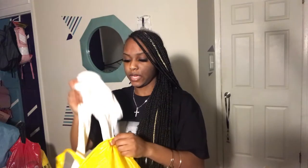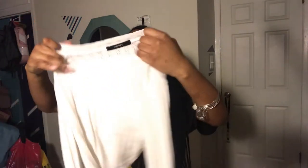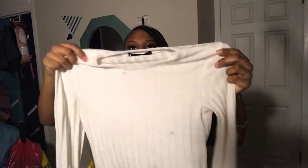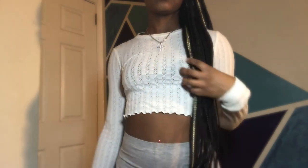Next I got here is a long sleeve white. It's not see-through. Is it a stain on it? It's a stain on it. I already wore this too, but I already washed it. It smells good, but it's kind of see-through. Yeah, but I really like this because of the ends of it. I just love it. It feels like a 70s shirt, but it's a crop shirt. And I really like this shirt, like, for real.